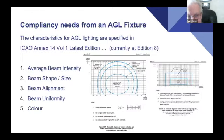Best to go back into the history. High intensity approach and runway lighting, the idea is over 50 years old, 60 years old now. And initially, when the lighting designers and users were trying to put high intensity lighting into operation, the way that they could make their lights in those days consisted of a light source put into a parabolic reflector. And what that effectively does, it produces this typical bell-shaped distribution.